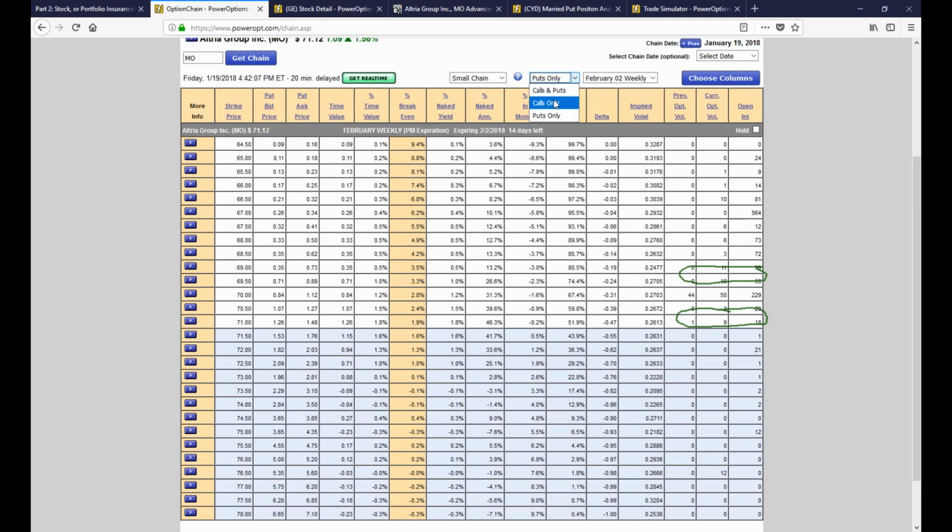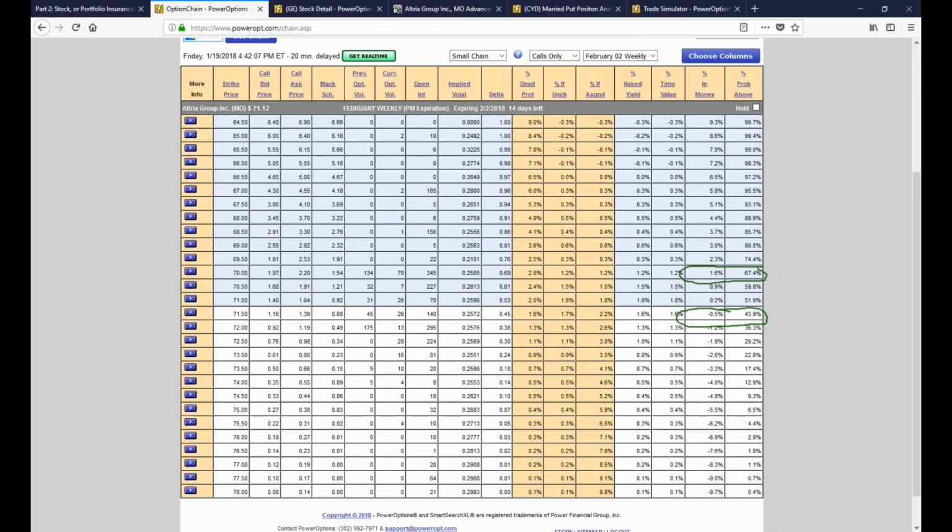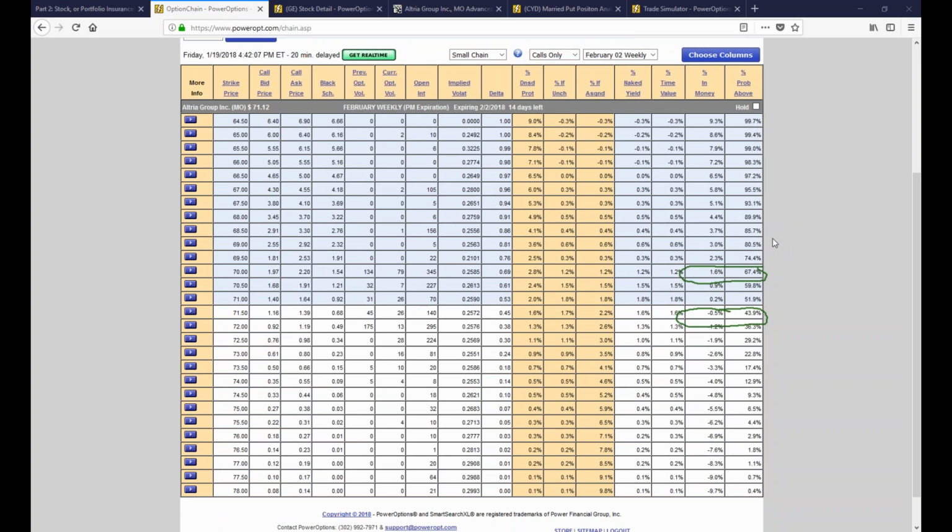Let's look at the calls real quick for the same expiration. Just curious. Yeah, see, everyone's loving the calls here on Altria.